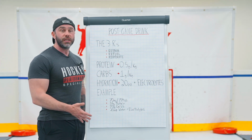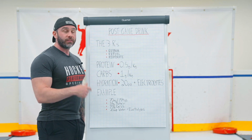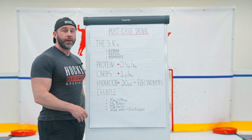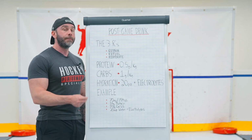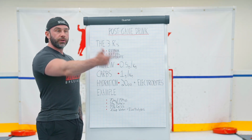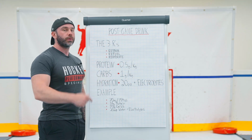The moment you finish a game or a practice, you could just smash that shake, done. And then it's gonna be an hour before you get another meal in, and then you can have another meal when you get back. So I'm huge on starting that recovery process immediately post-game, because the sooner you can start the recovery, the better you're gonna perform in your next session. You will only perform to the degree that you are recovered.